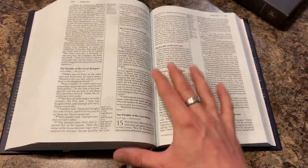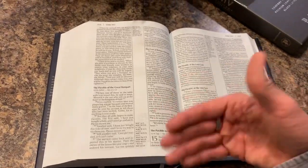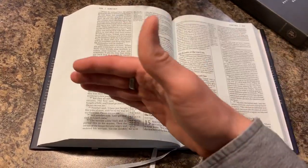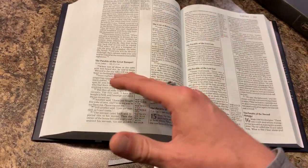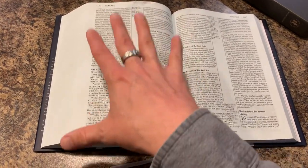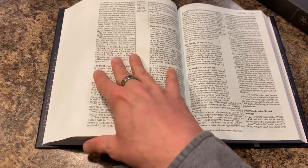I want to give it a chance. There's something about it. I want to be able to love it, but sometimes it's just not for me, for you. So again, it's personal. Whatever you're going to read is the translation I recommend, obviously. That's the best translation. But don't count the NIV out, guys.